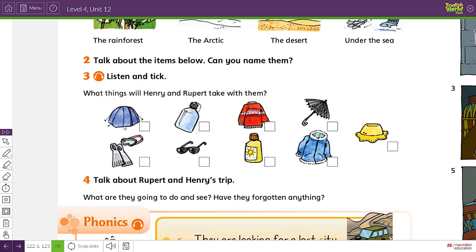What's the first one? Very good. This is a tent. And this is? A bottle of water. What is it? Yes, a jumper. And what is it? Excellent. An umbrella. What is it? Underwater glasses. Okay. What is it? Sunglasses.